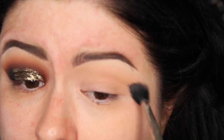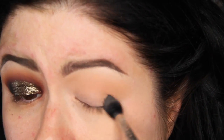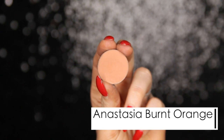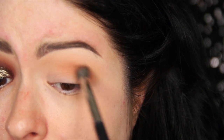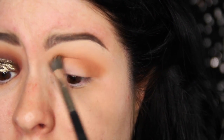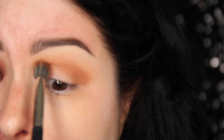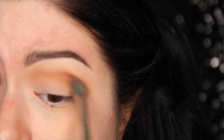I'm not really doing anything too perfect here. Just make sure you get it nice and soft and blended on that crease area. It's super important. Then I'm going to take Anastasia Beverly Hills Burnt Orange on a MAC 286 brush and take this a little bit lower than the Peach Smoothie. Once again, taking it all the way into the inner corner. We're taking this all the way into the inner corner because our lid is not neutral.